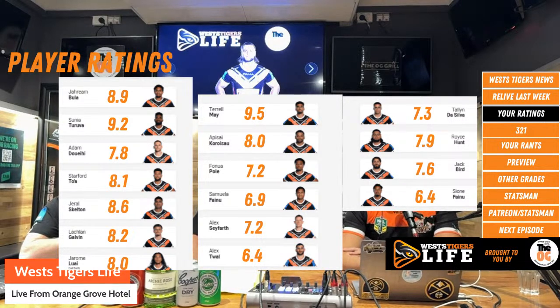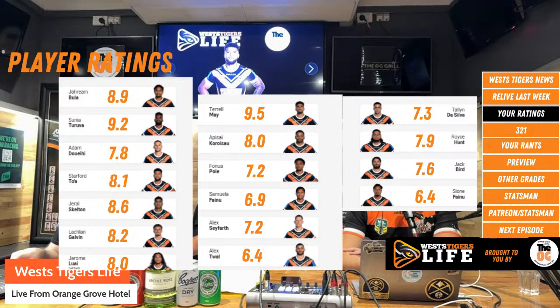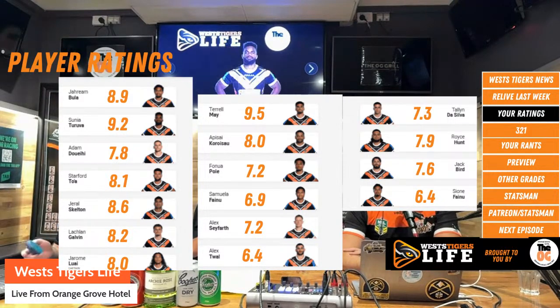32-0 up and a chance to keep the clean sheet. Obviously, we weren't able to do it, but we were down a player for those last few minutes. But yeah, massive effort from a big fella. Our 5 new recruits, Josh, have been great against Newcastle and against Parramatta. And if I'm being brutally honest, the least impressive, yet he's still very good, is Jerome Luai. The one on the biggest pay packet, but he'll get there.